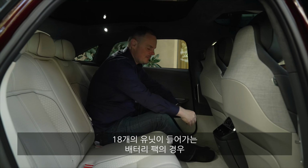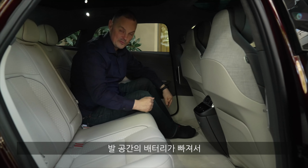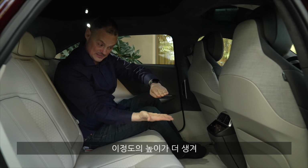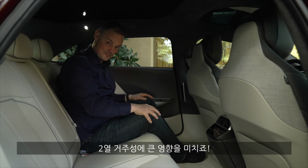because this is the area in which the battery packs are removed from if you don't have the extra ones. And that creates an extra depth available for feet of around about that. And that really changes the comfort back here.